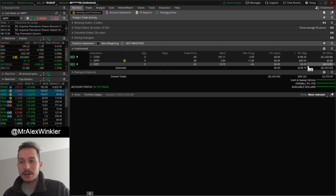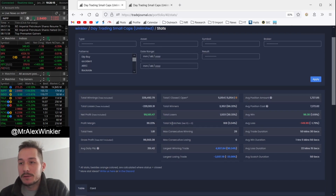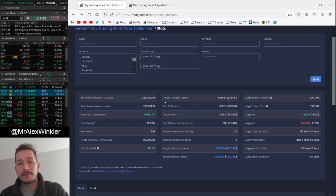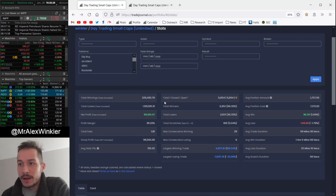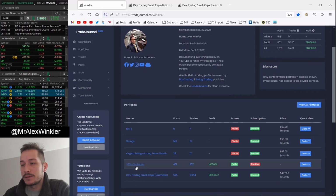But then I was looking at my stats today for a second here. This is my day trading small caps portfolio, and this is about a year into the unlimited account. I think in like June or so, we're going to hit the 2-year mark on this. Before that, we were doing the small account challenge, which was a different portfolio. You guys can check that out in my profile. You can see all of my portfolios here.